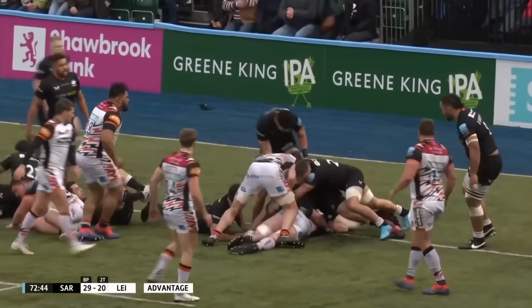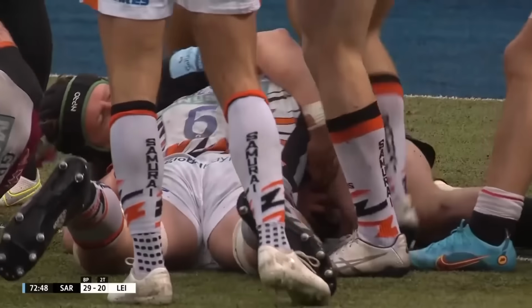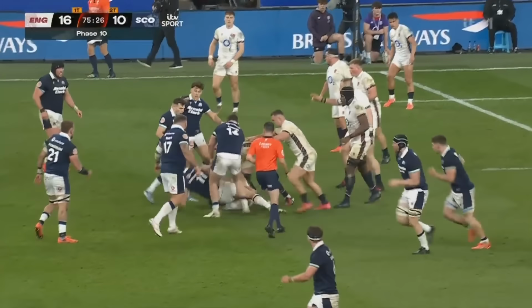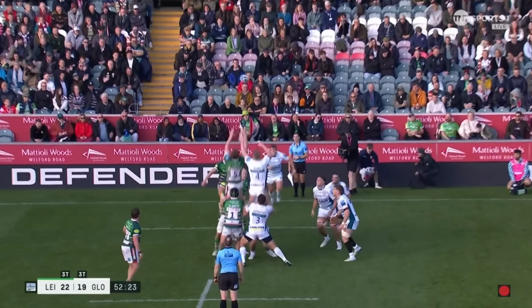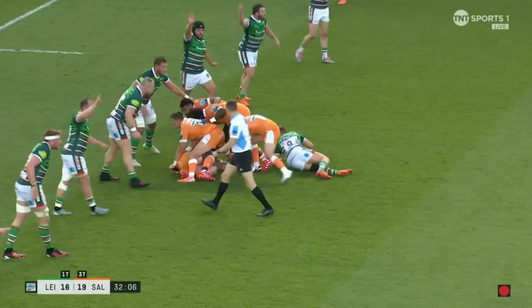Has to be now. He's made it! Ollie Chessum. And they look like they've run out of ideas. Duan van der Merwe, he's driven backwards too. Now the line out, stolen back.